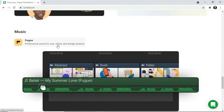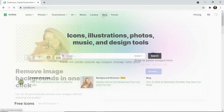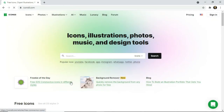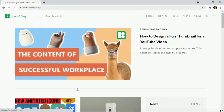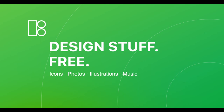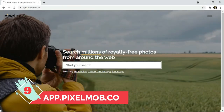This website also gives free music for your projects and also a background remover feature. With all this, you can even read blogs about all this stuff and other information on this website. With such tons of features apart from stock photos, this website is a one-stop destination for all your project material needs. On number 9, we have app.pixelmob.co.